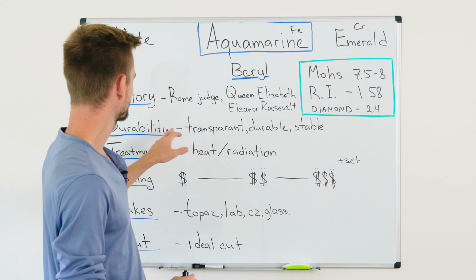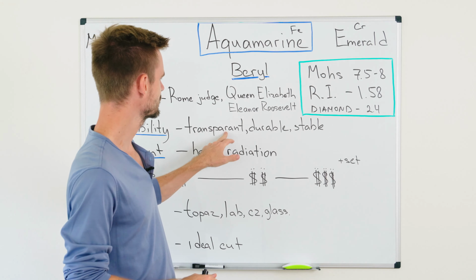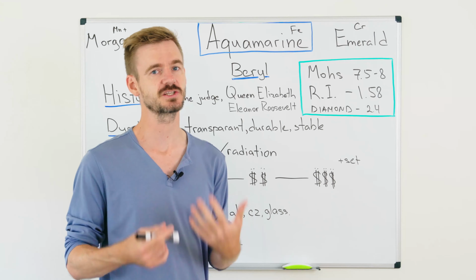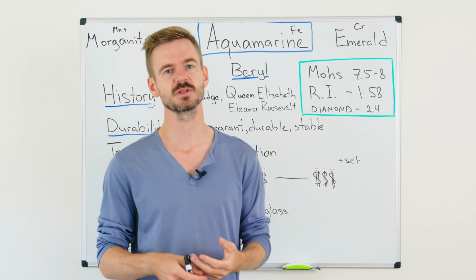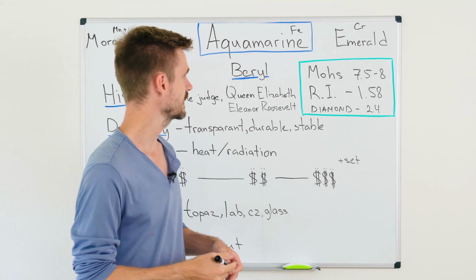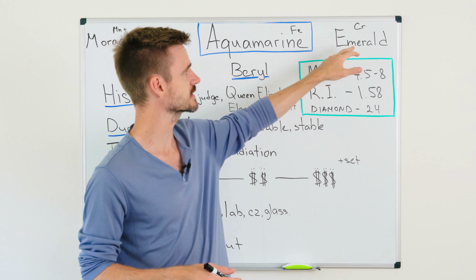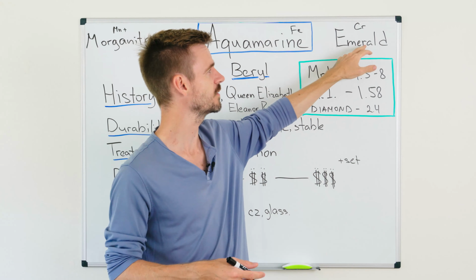What else? Also, you have to know that aquamarines are very transparent stones in general. They belong to the first group of gemstones, and they are almost always transparent without any inclusions that you can see with the naked eye. The exception would be the emerald out of beryls. Almost all emeralds have very noticeable inclusions, but morganite and aquamarine don't.